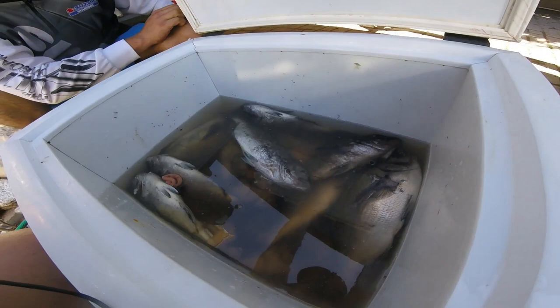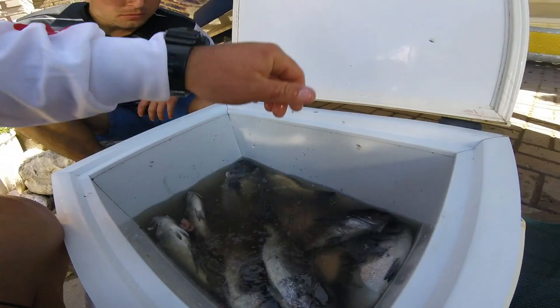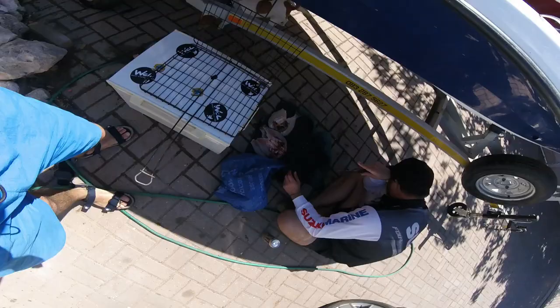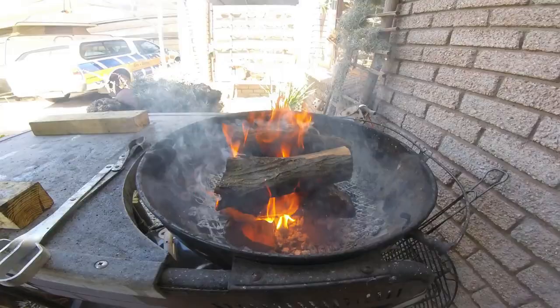Shot 19 fish for the morning, not too bad, not the biggest fish, but there's a couple good fish. So yeah, for pre-season dive it's not bad. Die mag is hier vir my op. I think Dean is almost finished cutting fish. We can put it on the roaster.